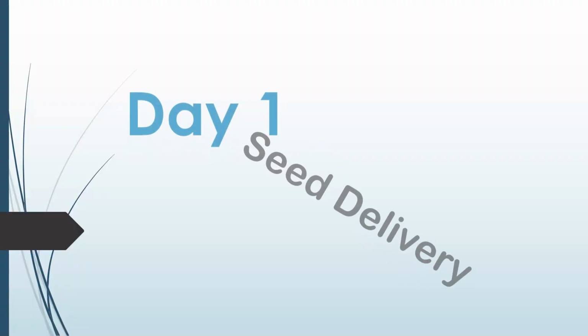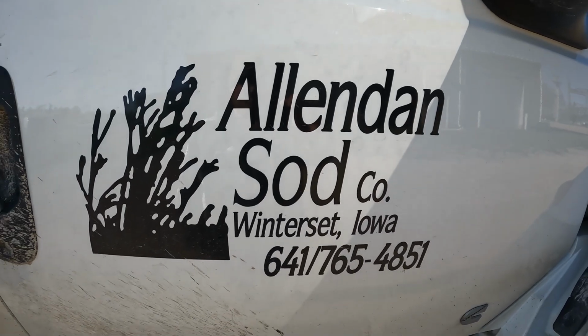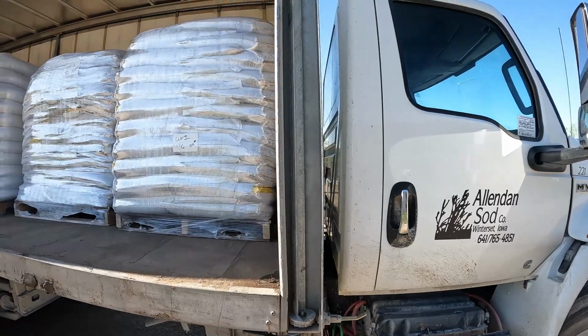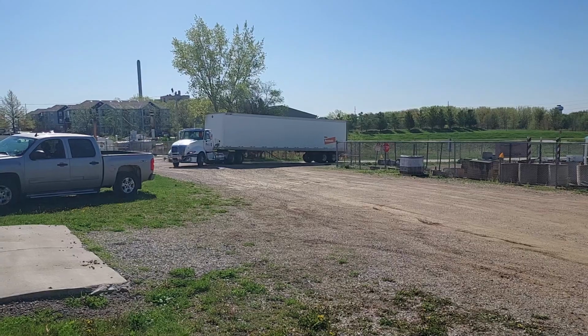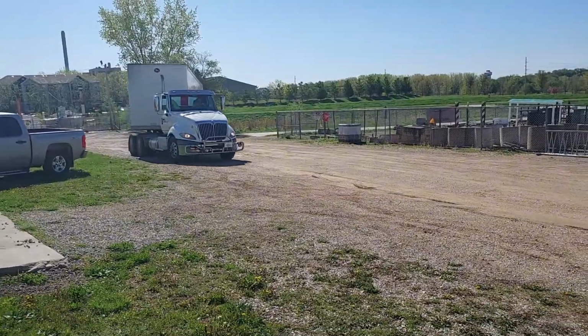The first day of the entire seed pickup is when we have 3 vendors from around the state come and drop off all their seed. This year we purchased over 13,000 pounds worth of seed. We put the seed out for bids and we had 3 vendors who got the bids. So Friday they came with anywhere from pickup trucks to a little semi and dropped off all their seed into the shed. That was day 1.